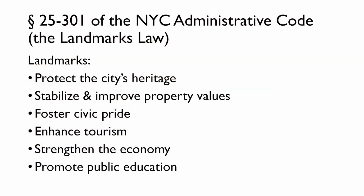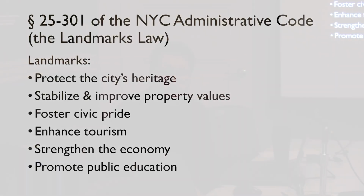Okay, so just basically the New York City Administrative Code, Section 25-301, the landmarks law itself, states these are the reasons for landmarks. The benefits of landmarking properties are they protect the city's heritage, they stabilize and improve property values, they foster civic pride, they enhance tourism, they strengthen the economy, and they promote public education.